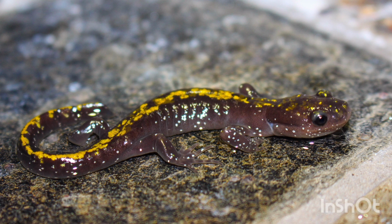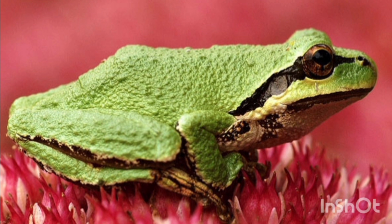All in all, this is a really awesome salamander. Its wide range gives people access to these creatures, and because of that, it's probably one of the most common salamanders in the Pacific Northwest. However, they're not the most widespread amphibian. That title goes to the Pacific tree frog, which if you want to learn more about, you can watch my previous episode here.